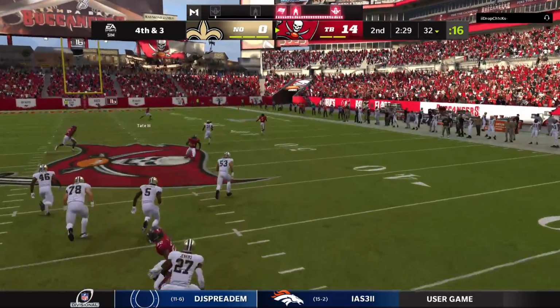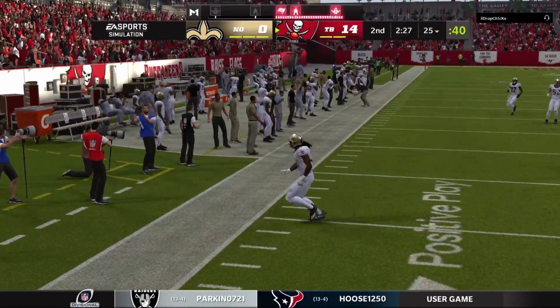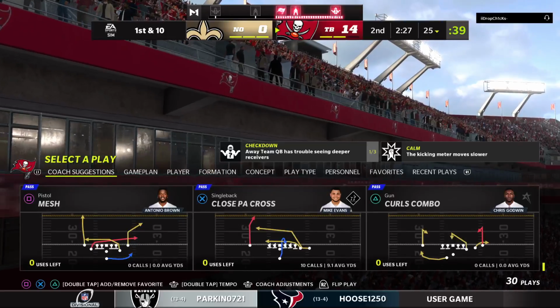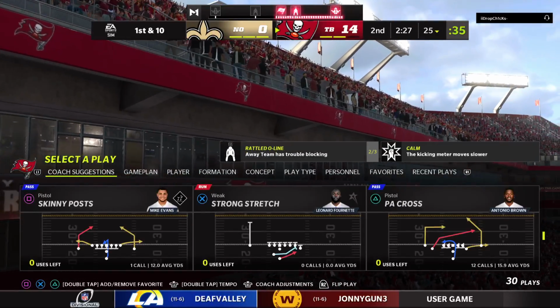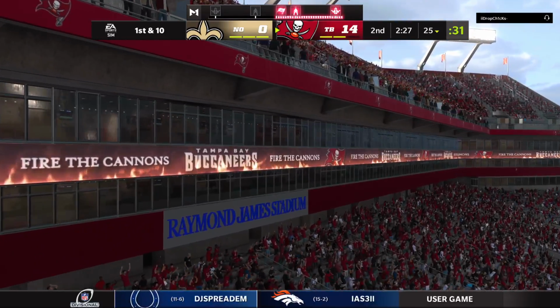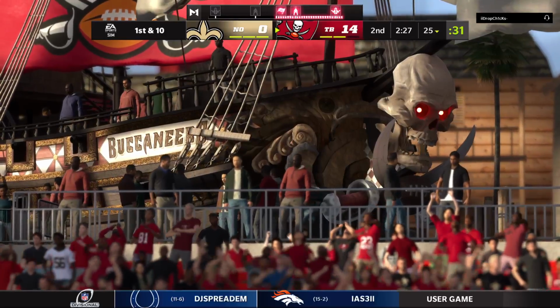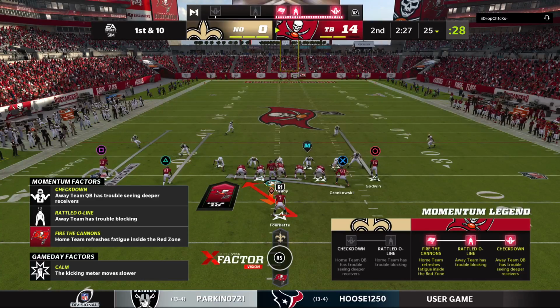And the kick's away as he angles this one for the sideline. And this punt sails over the sideline. And the spot, it looks to be right at the 25-yard line. The Tampa offense ready to get their drive started.